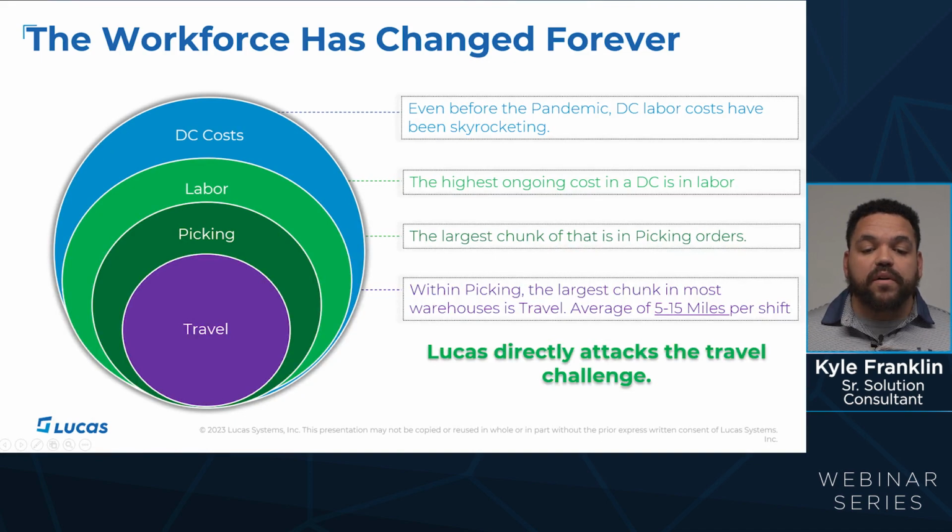We're going to spend the bulk of this discussion on the how and the what, but let's first ask the question why. As you may be aware, warehouse labor is becoming more and more scarce and expensive. In a DC, the highest ongoing costs are typically in labor. Among all the activities in a DC, the biggest chunk of labor is typically spent in order picking. Within picking, for most DCs, the largest chunk is wasted in travel.